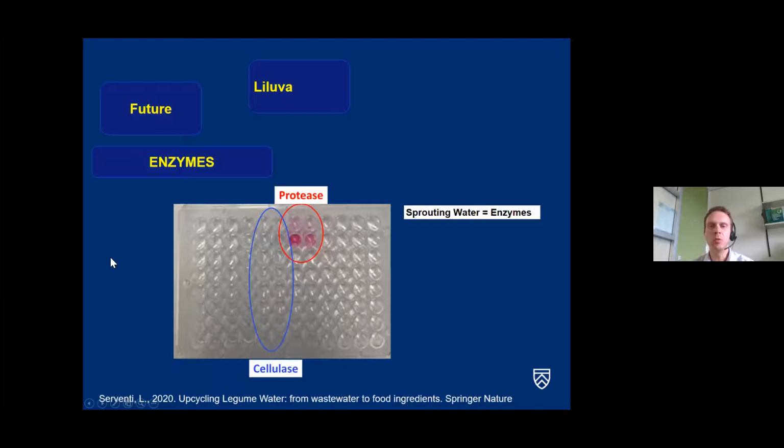And we looked at a few ingredients. What is interesting is that for some wastewater, we found a high amount of protease, while for other ones, we found mostly cellulase and potentially amylase. So it's a combination of different enzymes. Obviously, we found more than one at the same time. But the interesting thing is that each wastewater had a different predominant enzyme. So based on the need, whether we want protease, cellulase, or amylase, we can select the right type of wastewater and then use it as a source of enzymes.